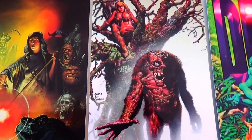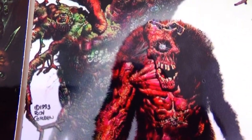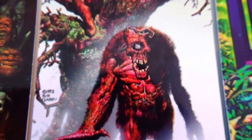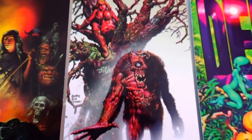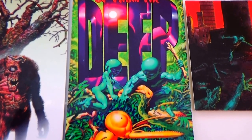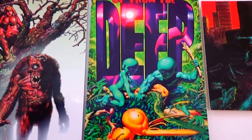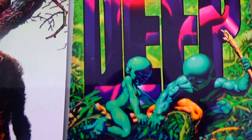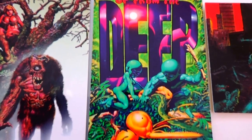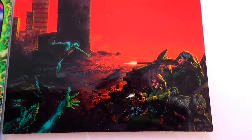Cyclops. Okay, that's a little strange, isn't it? This is Up from the Deep. And this is Screamers.